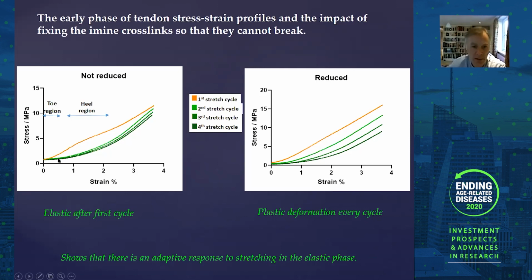But what we've got here in the tendon that's not reduced is, after the first cycle, there's a big change, and then subsequent cycles are all very reproducible. And this is actually an elastic profile. So the tendon returns back to its original position and then is following a very similar process each time. Now, something to bear in mind is that in the literature, people quite often condition tendon. So they actually stretch it several times beforehand and remove this first cycle. I'm going to show you that this first cycle is actually important later on.